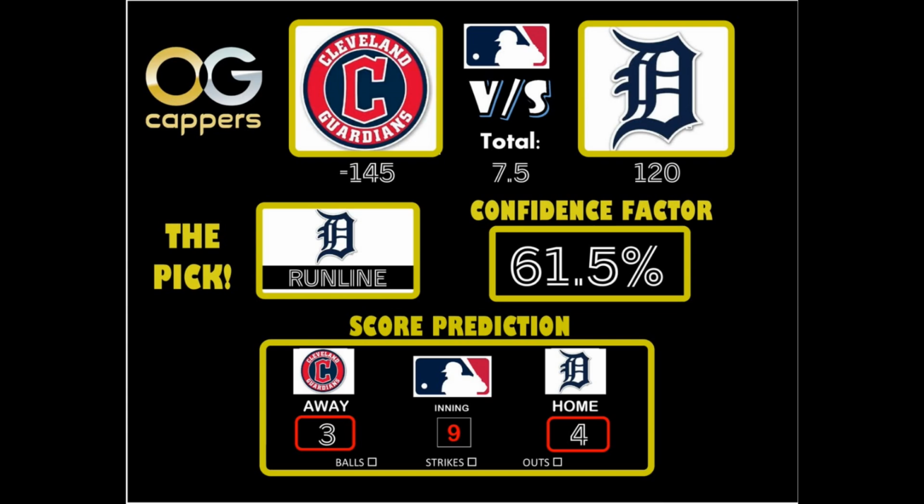All right. Next up is going to be here the Cleveland Guardians versus the Detroit Tigers. We're going to go ahead and look to the Tigers here on the run line. We have Bibee putting up a 5.06 ERA. Ew, not so good. Olson, on the other hand, 2.31 ERA over his last three, keeping it solid under his overall average here thus far this season.